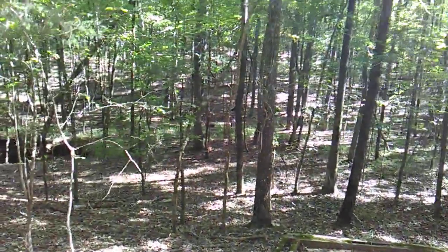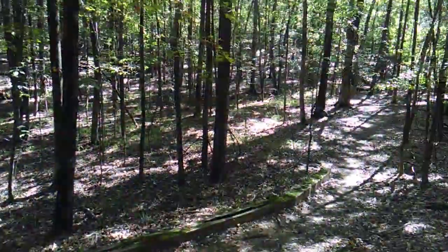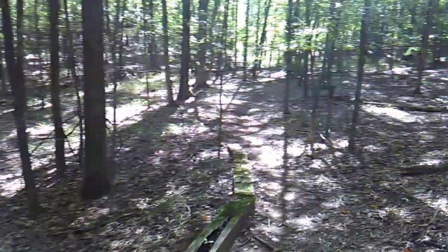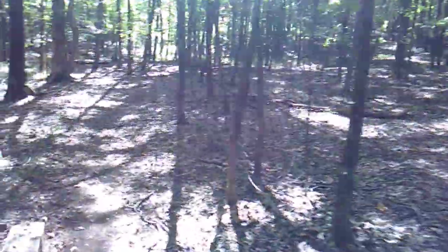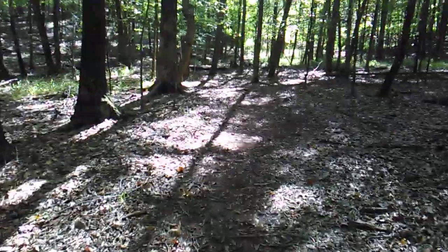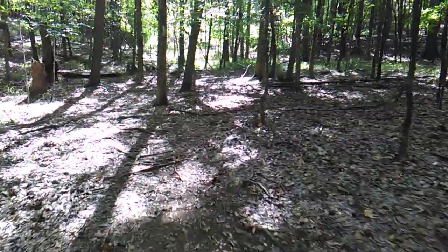Gotta watch my footing here a little bit. A little steep, and there's some gravel there that can very easily roll you. But we made it. So if you know where the other trail goes, let me know. I don't know. Maybe it just goes down and dead ends at the lake is my best guess.